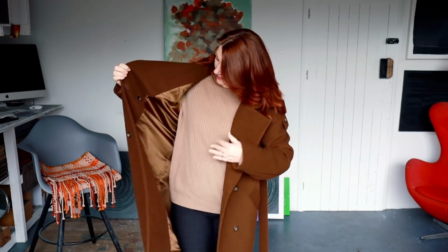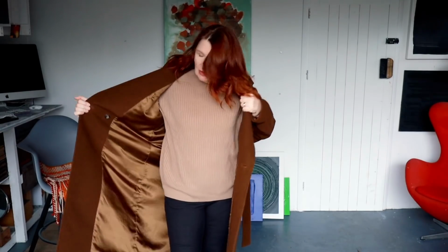But other than that, yeah, I really loved making this. It's a little bit heavy towards the end. I'd forgotten that, you know, when you're making coats. By the time you're getting to the top stitching at the end, you've got a lot of fabric to manhandle, or woman handle. But yeah, really loved it.